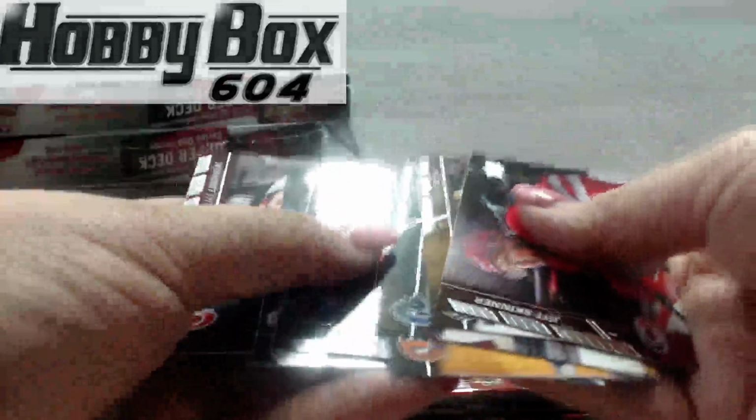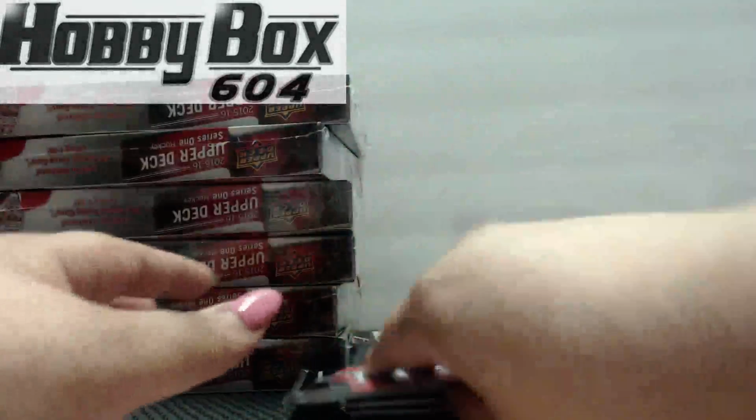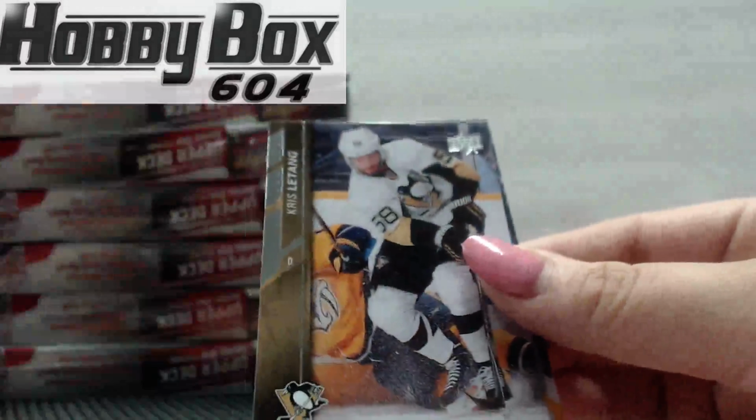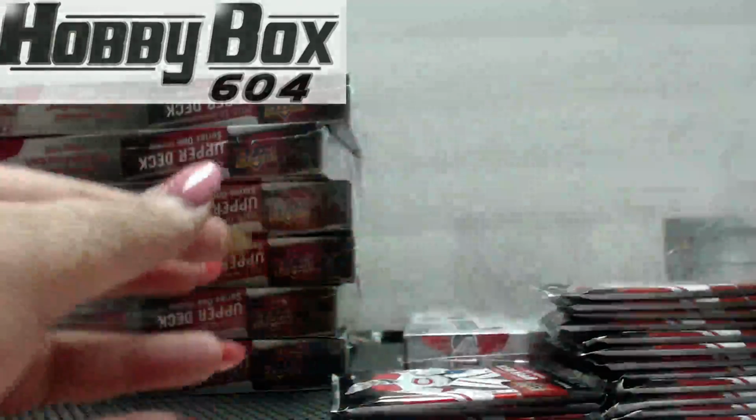All base pack. A lot of these rookies I've never heard of. Yeah, those ones over there. The next UD2 would probably be overstacked too. Definitely. We have a Victor Arvidsson Young Gun for Nashville. Ah, there's the Connor.